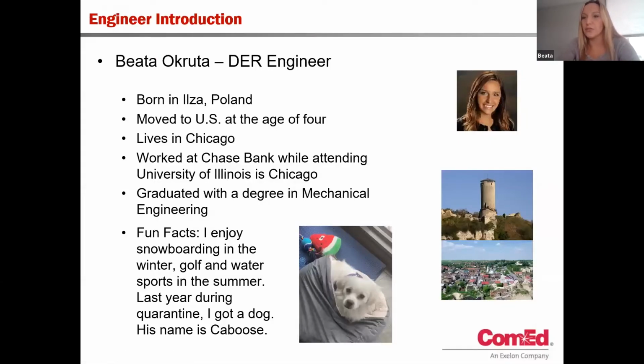My name is Beta Ogruda. I'm a DER engineer at ComEd. A little bit about me, I was born in Ujia, Poland. It's a little town that has about 5,000 people, so you can pretty much walk around the town. I moved to the US at the age of 4. My parents wanted us to have the American dream. I've lived in the city for about the last 8 years.